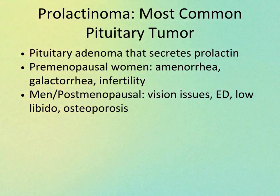Prolactinoma, the most common functional pituitary tumor. A prolactinoma is a pituitary adenoma that secretes prolactin. Who gets it? Premenopausal women often present with amenorrhea, galactorrhea, infertility. Men and postmenopausal women often present later with headaches or visual disturbances, decreased libido or erectile dysfunction. Sometimes osteoporosis due to long-standing hypogonadism.